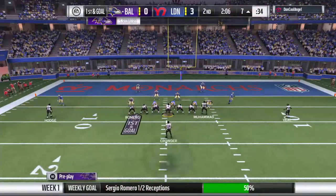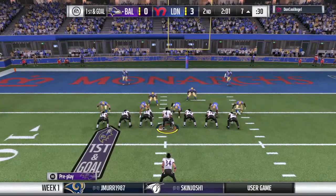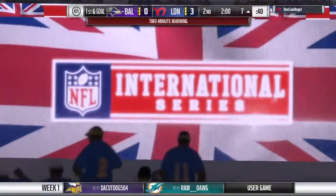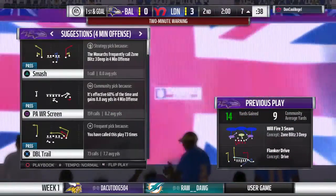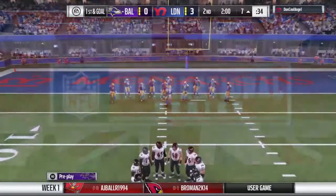Completion was given up, but that's why you play zone defense, so that you can have people around the ball when it's caught, and you don't give up much run after the catch. 2 minutes to play here in the first half. Back to the booth right after this.